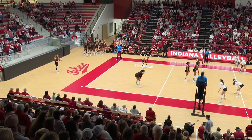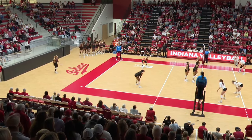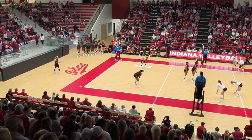Here's the former Hoosier, Gray Gosnell, to serve. Graduate student who hails from Charleston, South Carolina.